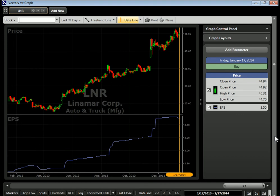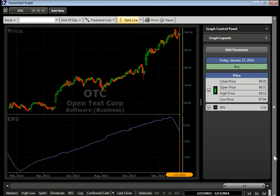There's LNR, and you can see its overall price rise it's had even in the past year, and that one showed up in one of the other backtests. OTC has been on a very steep incline, although it appears the earnings per share has trended down, and I would be sure to check out some news before going into that stock.